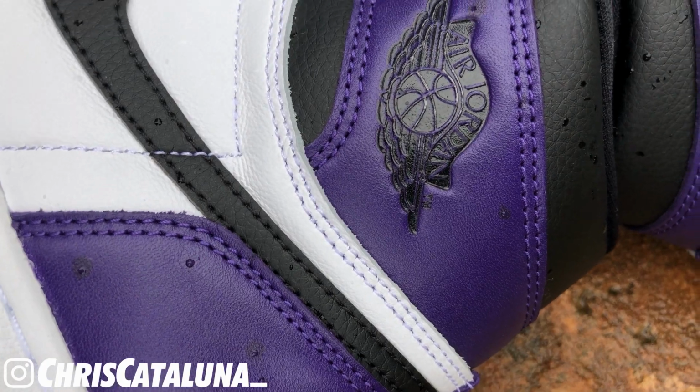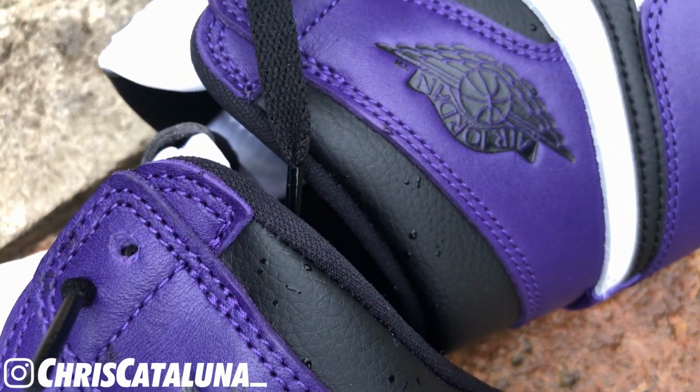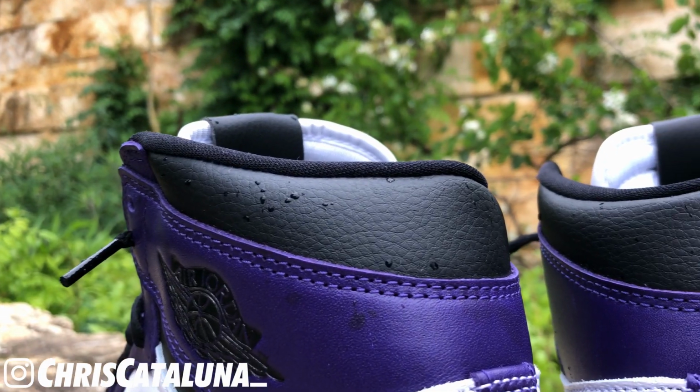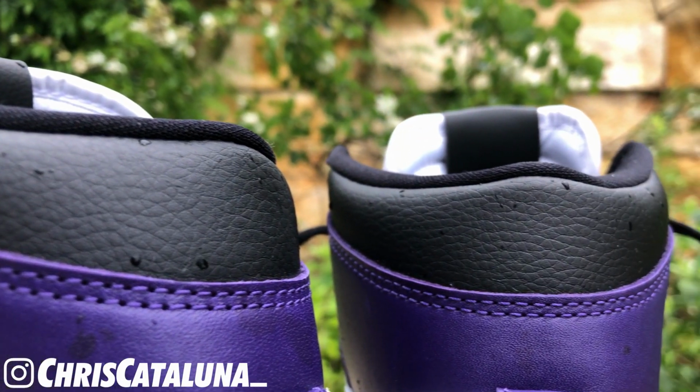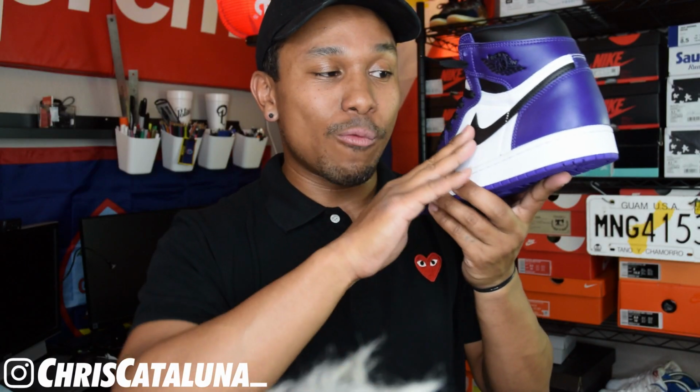In traditional Jordan form, we have that debossed wings logo that is depressed into that purple ankle strap right here. The bits of panels that are done in that tumbled leather are going to be the black ones that are at the collar, one where it's like below and above the ankle going all the way around, and the Nike swoosh that is prominent and in your face and wraps around from lateral, heel to medial.